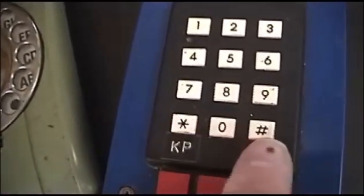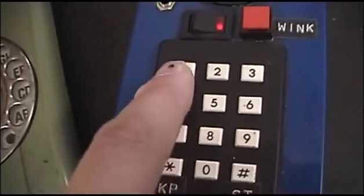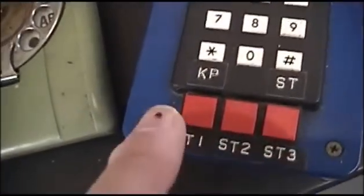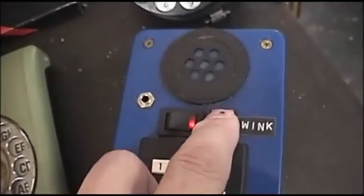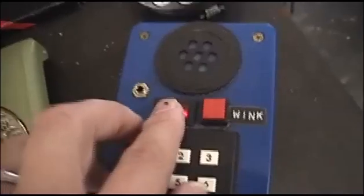Yes, the key push and the stop. Oh, I love it. And all I had to do was change the battery. That was the whistle off tune, the 1200 hertz, I believe. Yes. So, that's fabulous.